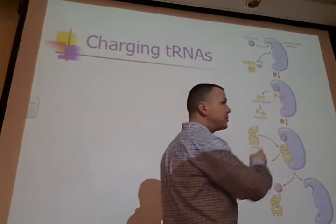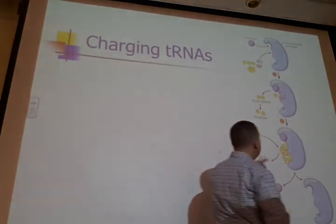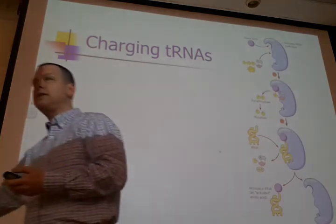Then there's a site for energy. So to hook these two things up is going to cost you an ATP. And then the third part of the active site is for transfer RNAs. That part of the active site is shaped in such a way that only the correct transfer RNA with the correct anticodon can bind in that site. So again, if this is glycine, then the only ones that should bind here are CCC, CCG, CCA, and CCU. That's why I use this example, because I remember that. Those are the 4 that code for glycine. All of the other transfer RNAs can't fit in the aminoacyl tRNA synthetase for glycine. So that's how it hooks up the right amino acid with the right transfer RNA.